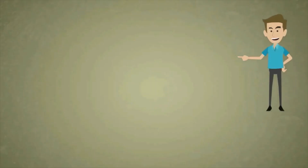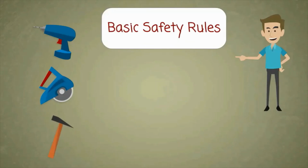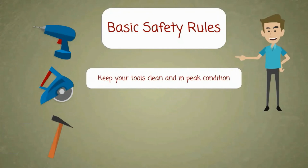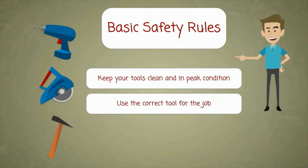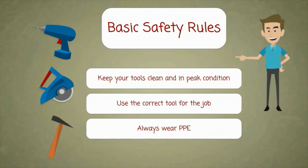Having a healthy respect for your tools and following some basic safety rules can help you to avoid injury. Let's review. Keep your tools clean and in peak condition. Use the correct tool for the job. And always wear the appropriate personal protective equipment for the work that you are doing.